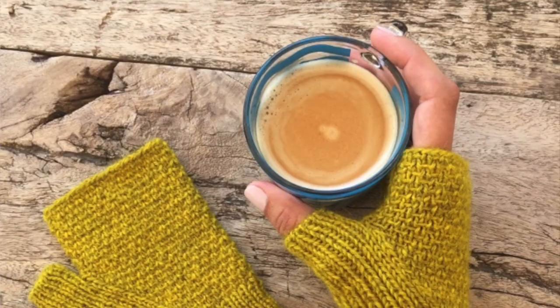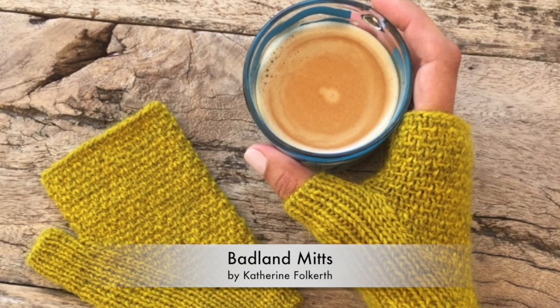So there were two things that particularly caught my eye this podcast episode. One is the Badland Mitts. I will put up pictures. The Badland Mitts by Katheryn Folkerth. I think that's how you say her name.